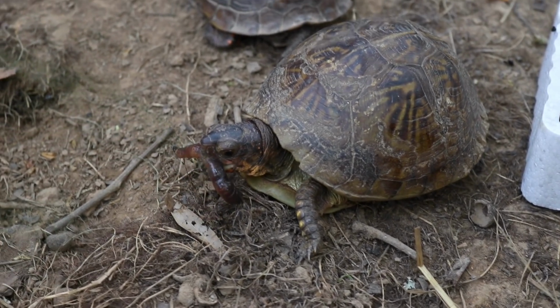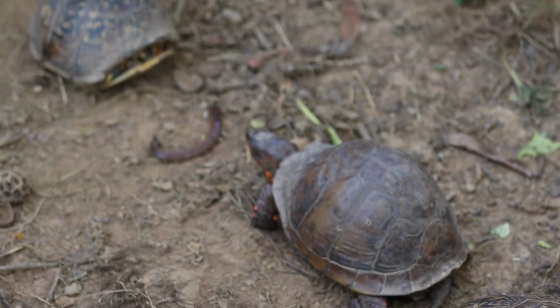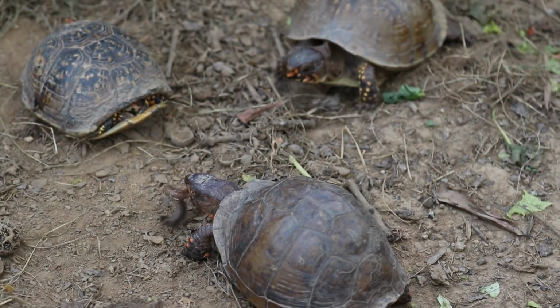And they love crickets, but we're not going to put the crickets in here. They're too hard to catch. Oh. Now, Scarlet, talk about a turtle that really loves worms. Scarlet freaks out about some worms.